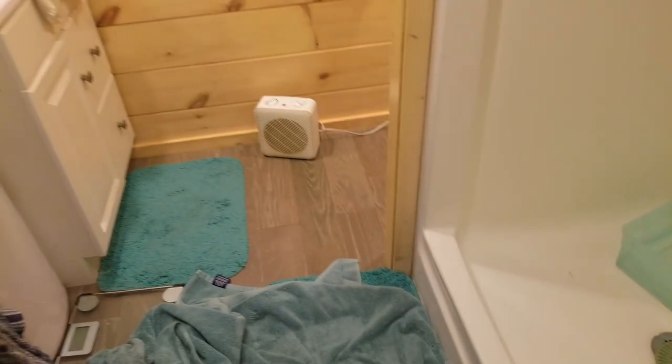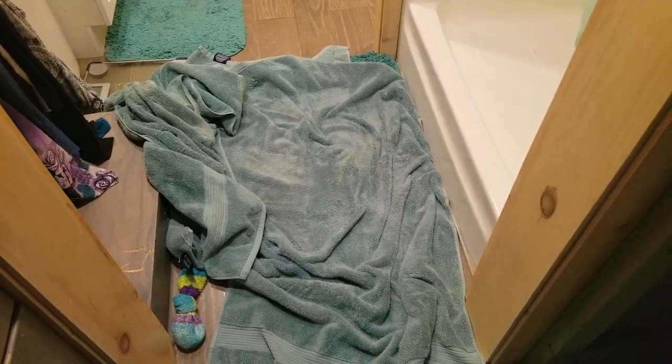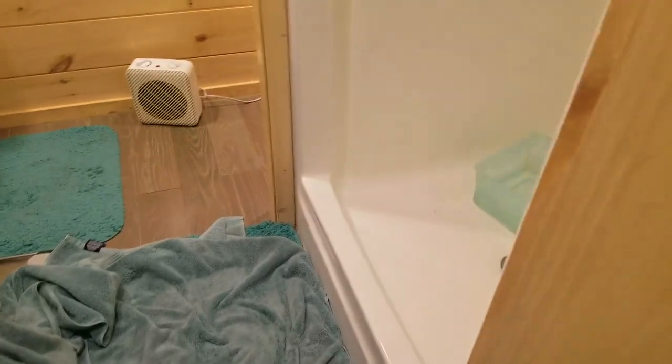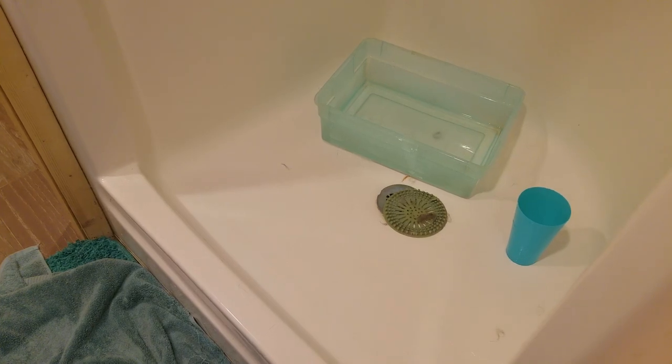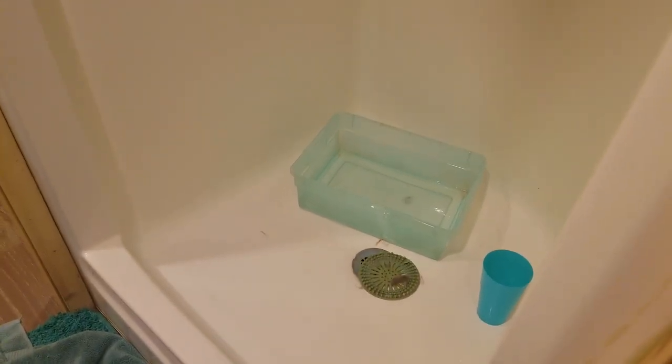I just want to show you the space that I'm working with. It's just that little square right there. She did not want to stay in the little shower. I could not fill the shower up. She didn't want to go in that little plastic container. This is the space that I'm working with.